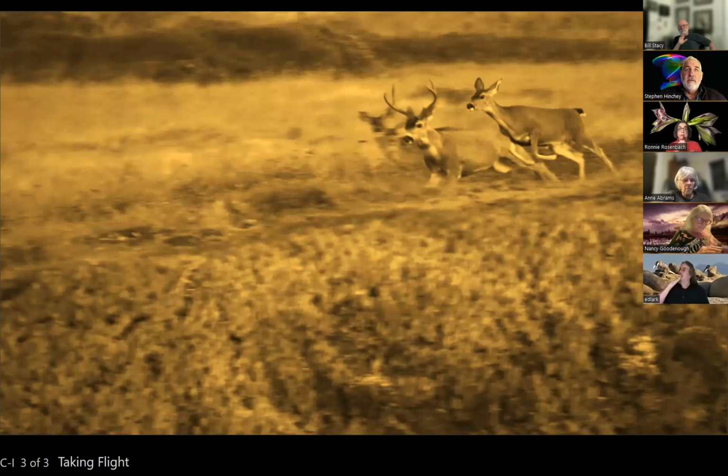Taking flight. He is taking flight, and I think that's really good. I wondered how much of the rest of the image we needed, if we could bring it up from the bottom some and in from the left a little. But I really like that you caught it with the 2 legs up, and he's not jumping forward, he's jumping up. Thank you. Next.